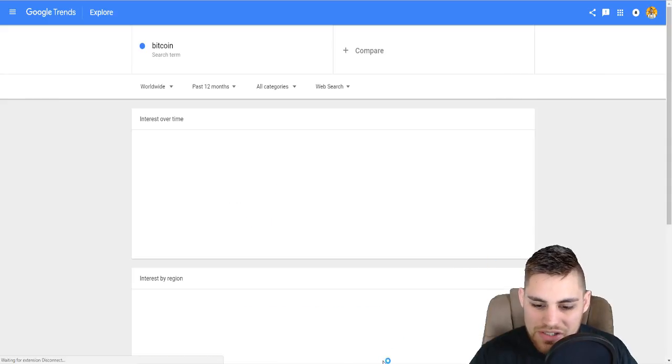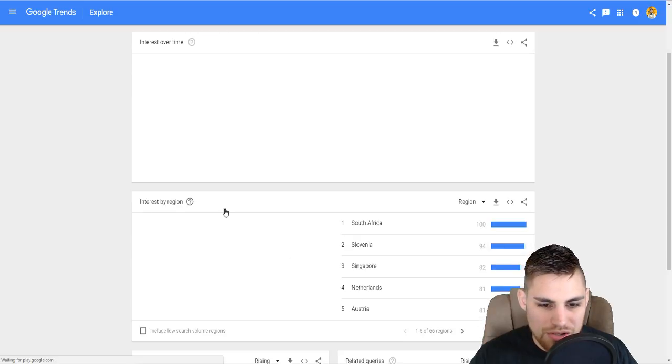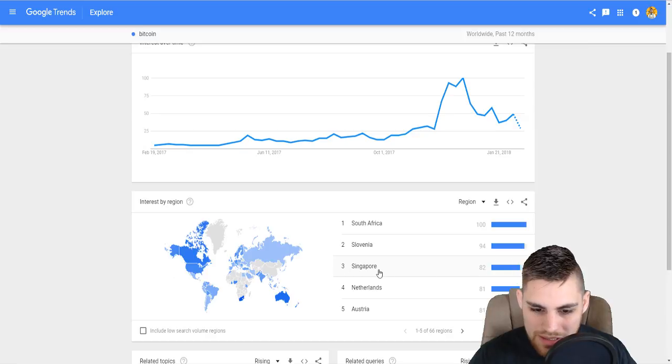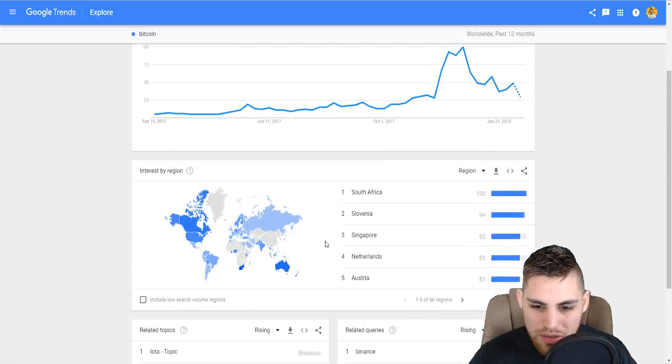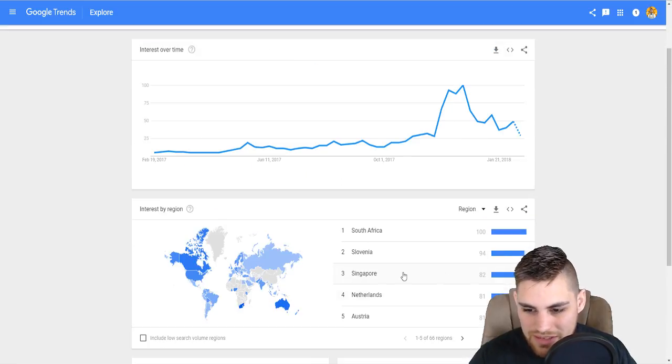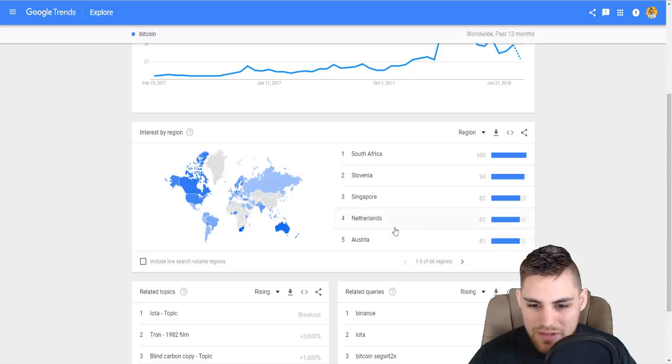16 minutes left till the price drops. Interest by region: South Africa, 100%, whatever that means. So we got 100, basically Slovenia, Singapore. Singapore's big money. For those of you around the world, Singapore's got big money. A lot of big investors are in Singapore. Basically, the wealth of China moved to Singapore to get away, is what I've been hearing. At least, that's kind of a safe haven for a lot of people that have a lot of money.